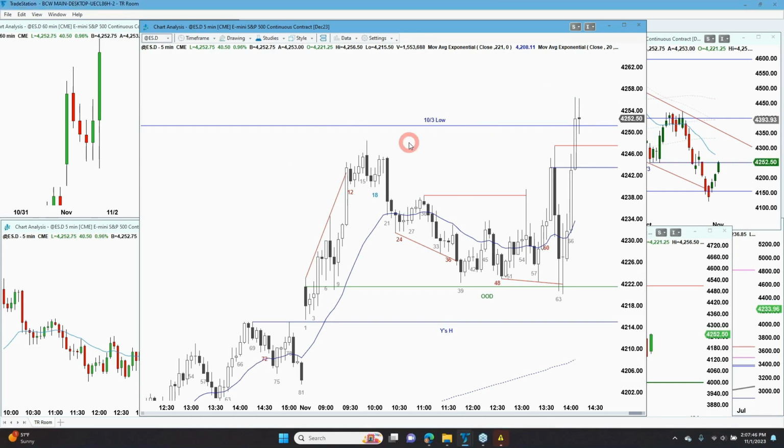A little bit disappointing with 68 testing the high of 67. But still always in long. Part of my concern with being long here is the October 3rd low. There will be traders selling at this breakout point on the daily chart. Now we could easily go several points above it.